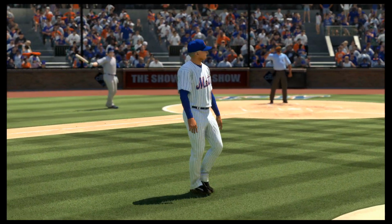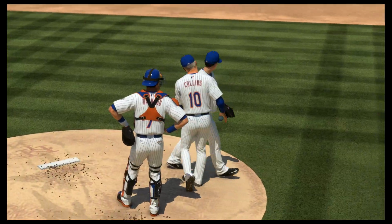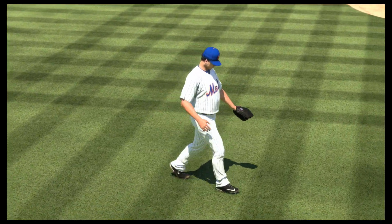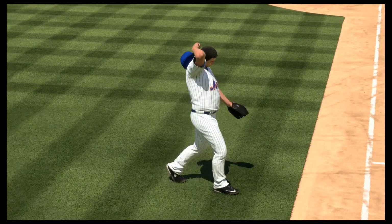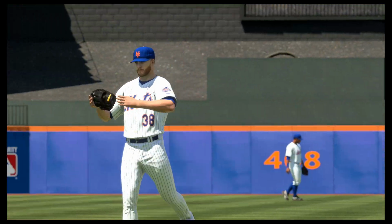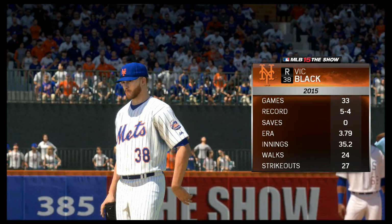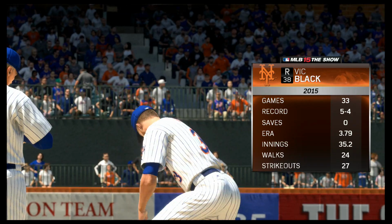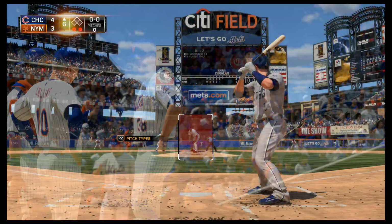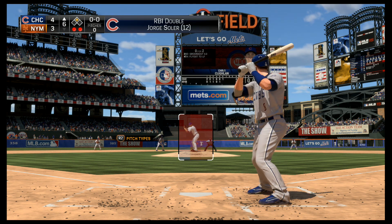Well, now here comes the Mets manager, Terry Collins, on his way to the mound. And it looks like that'll end the afternoon for Bartolo Colon. 5 2/3 innings of work on his final ledger as he was not particularly sharp from the get-go here. Vic Black will come in and pitch now. Number 38, Vic Black. Yeah, we see a lefty and a right-hander start to loosen up in the bullpen.